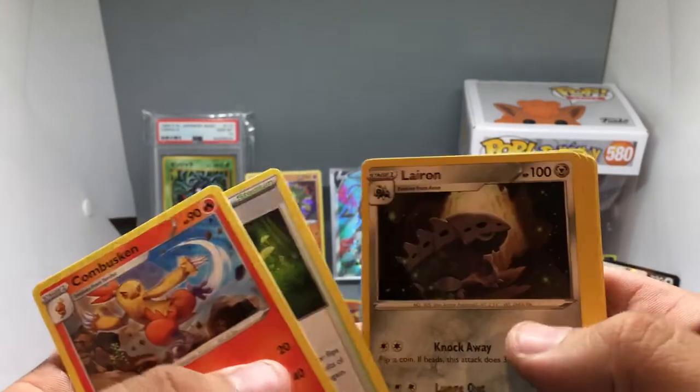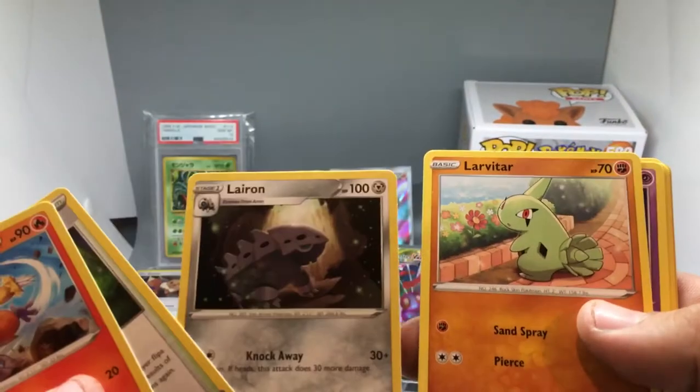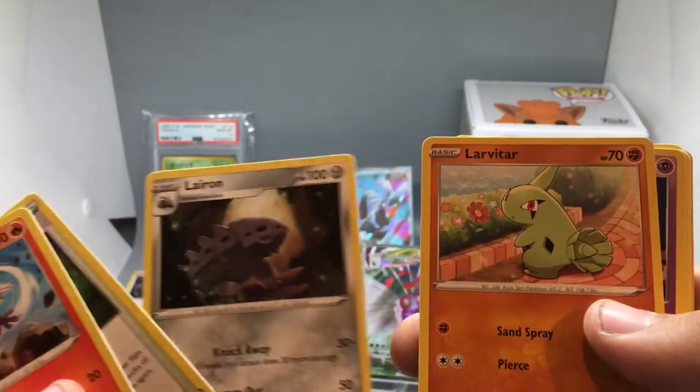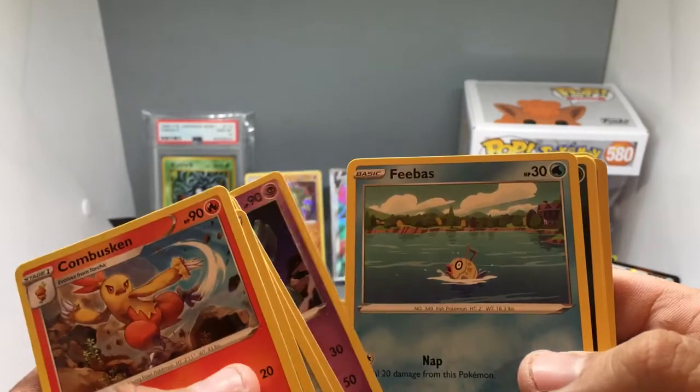Glimwood Tangle. Lairon. I love the Aron line. It's one of my favorites. And Larvitar line, Aron line. They're two of my favorite lines in the whole all eight gens. I love Larvitar especially. Golett.